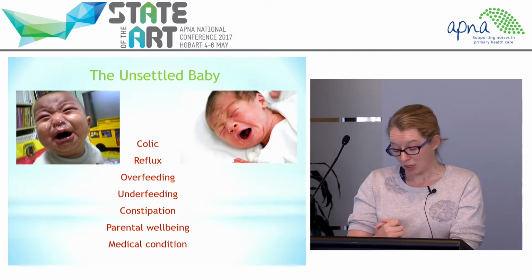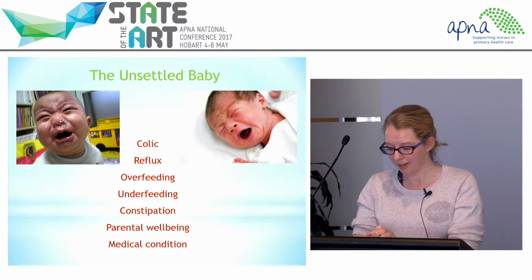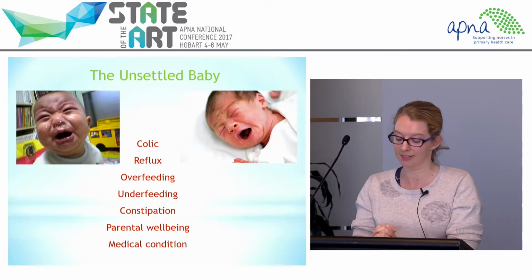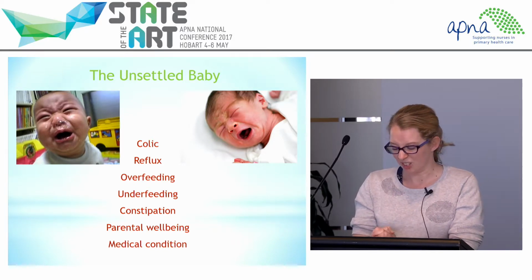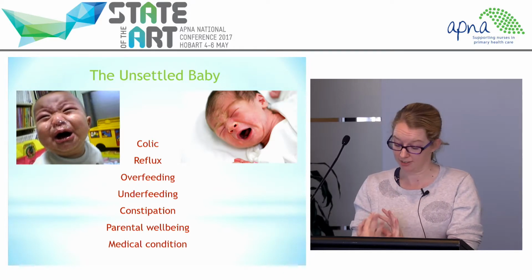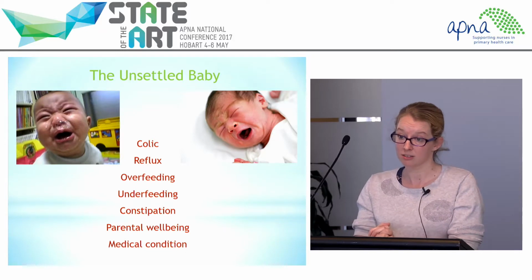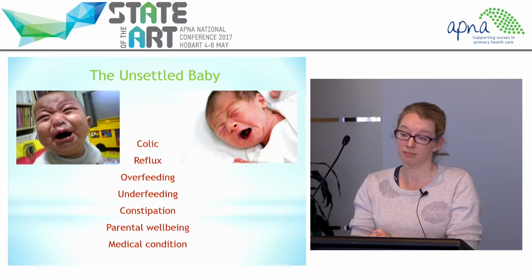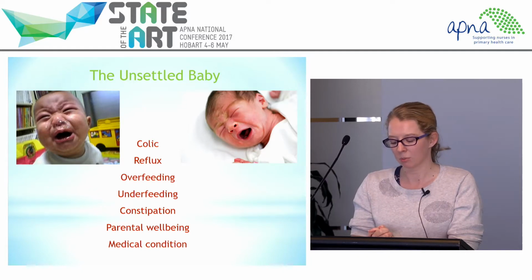And lastly is medical conditions. Whilst we know a crying baby is normal, it is important not to underestimate the concerns of their caregiver for their baby. Some medical conditions can be bowel obstructions, UTIs, meningitis, drug withdrawals or non-accidental injuries. It can be lots and lots of different things. So it's important to listen to parental concerns, and they're around their baby 24/7.